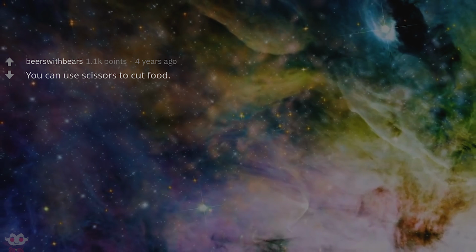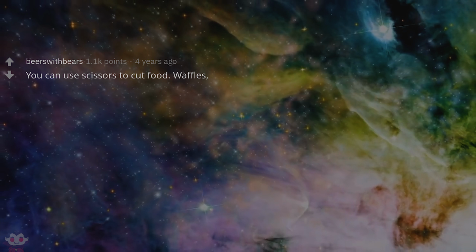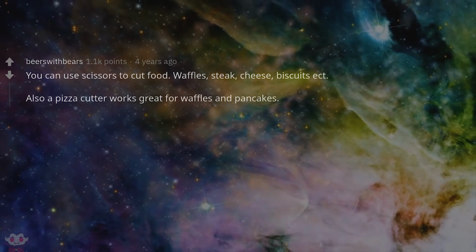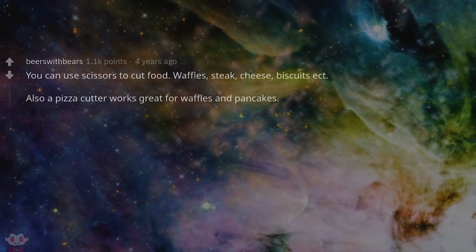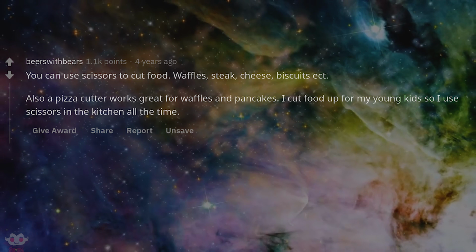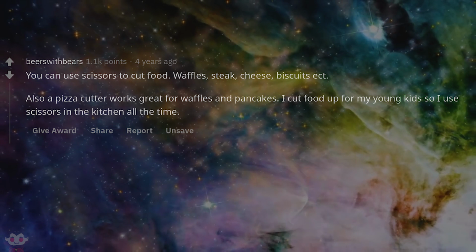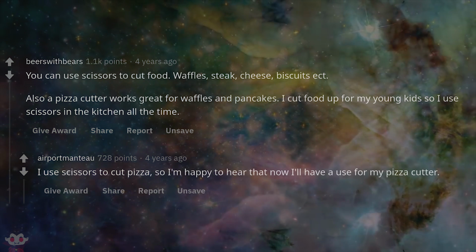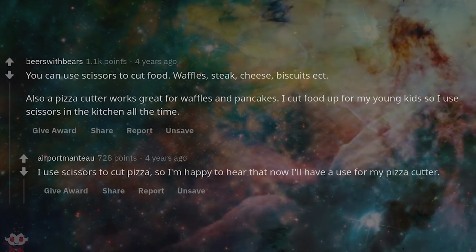You can use scissors to cut food, waffles, steak, cheese, biscuits etc. Also a pizza cutter works great for waffles and pancakes. I cut food up for my young kids so I use scissors in the kitchen all the time. I use scissors to cut pizza, so I'm happy to hear that now I'll have a use for my pizza cutter.